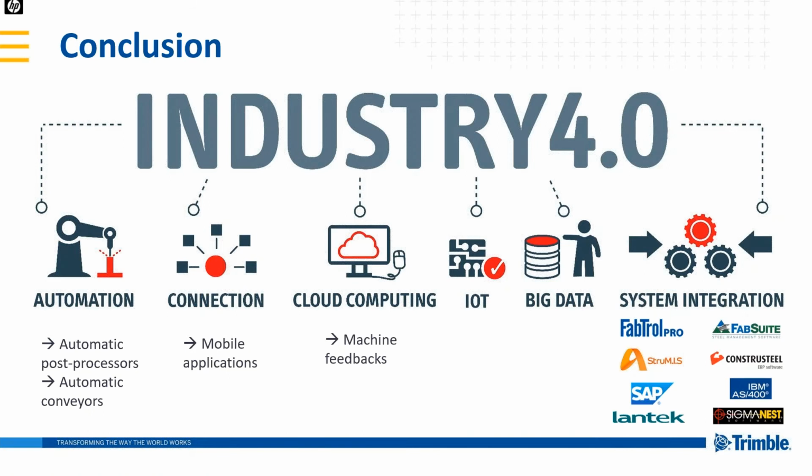So for example, with automation, we already have some automatic post-processor creation. The post-processor is the creation of the CNC data for the machine. So we already create CNC code that each individual machine can read from Steel Projects PLM. We also have automatic conveyors, and when there are automatic handling systems, we track and help optimize the path of the automatic system, in feed, out feed, and all of this as well.